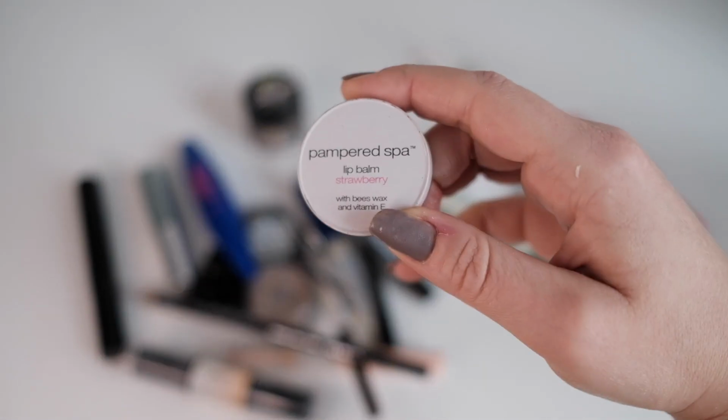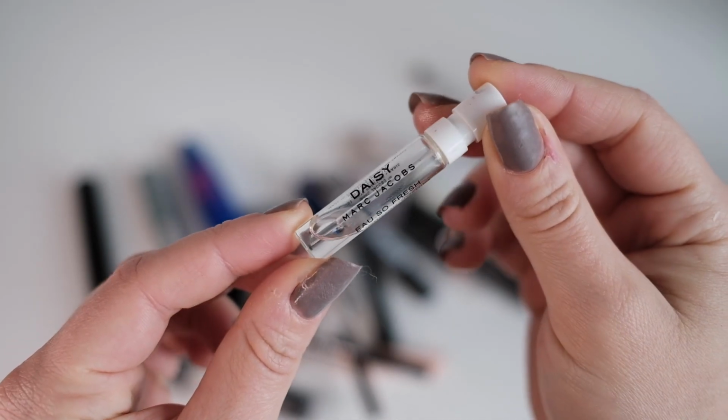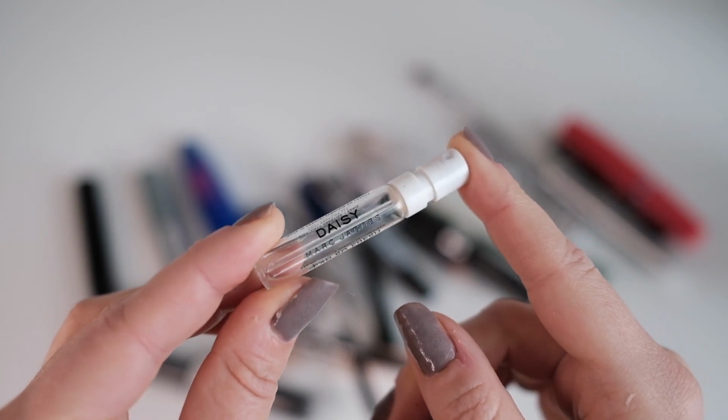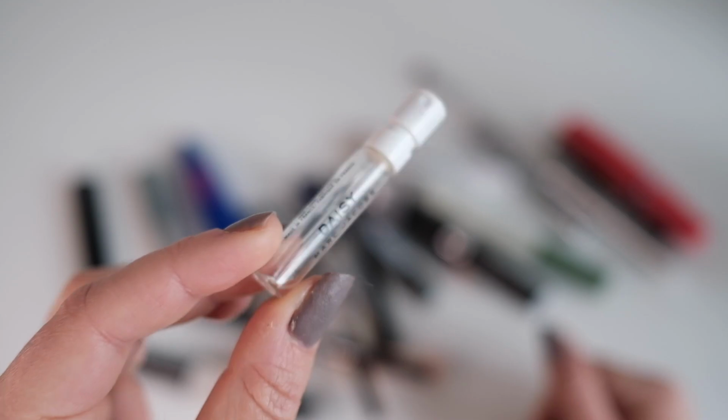This is the lip balm that I use every morning. Lush lip scrub. This is my last perfume sample, which is kind of a huge deal. I had like probably 15 when I started my Makeup No Buy, and that was the point where I was just trying to declutter like everything. So I've been slowly working through these, and this is my last one, so yay.